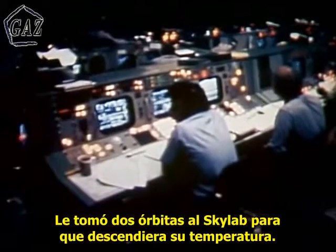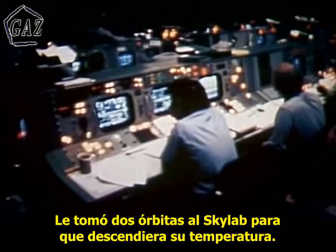It took about 2 revolutions of Skylab before temperatures began to fall. Projections showed that if the present trend continued, the workshop would be below 100 degrees the following day. It wouldn't be the most comfortable environment, but after a discussion with the crew, the decision was made to proceed the next morning with the normal flight plan.